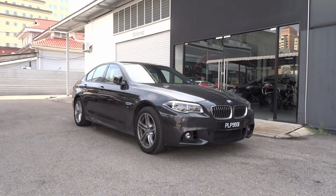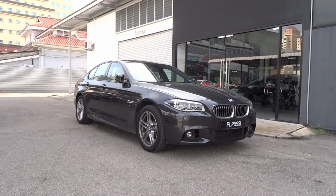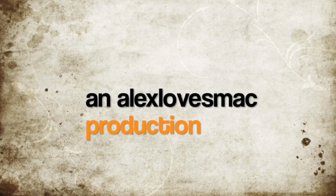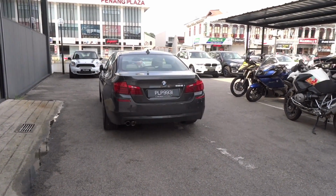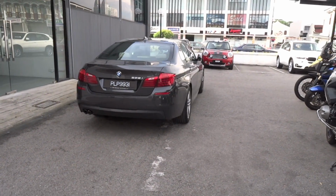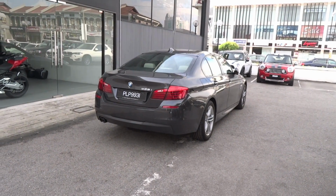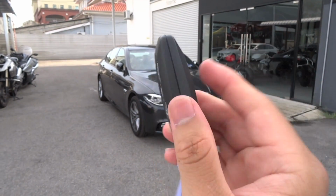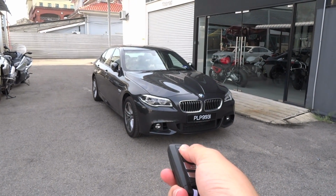Hey guys, right here I have a 2014 BMW 528i M Sport. And today I'm going to make a startup and full vehicle tour video of it, show you the features inside and out. So here's the key fob. Let's go ahead and start it up first.